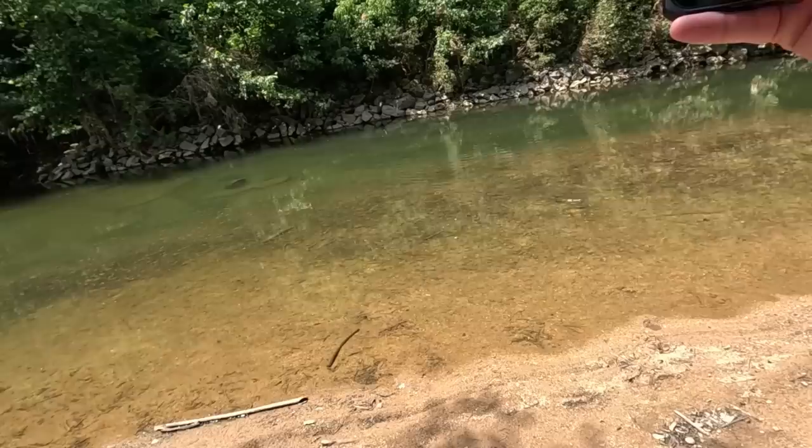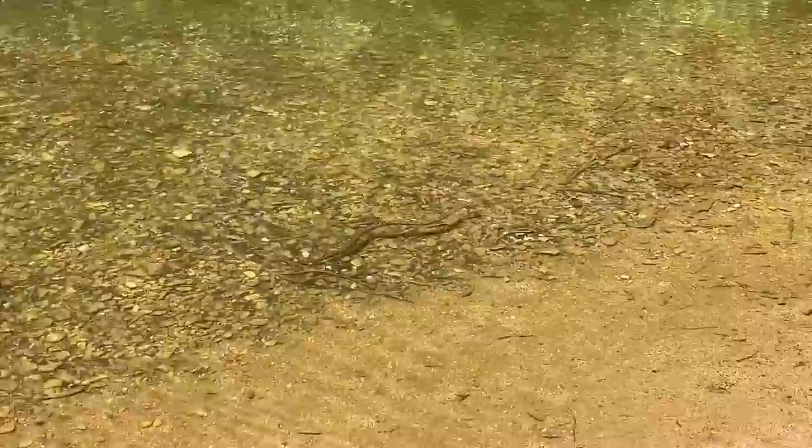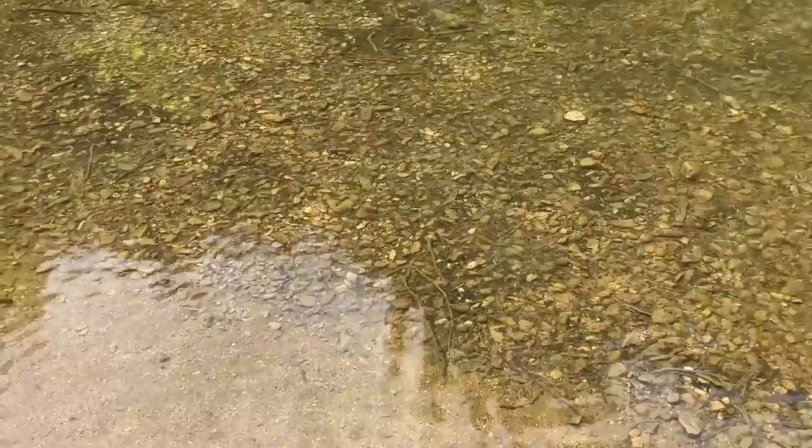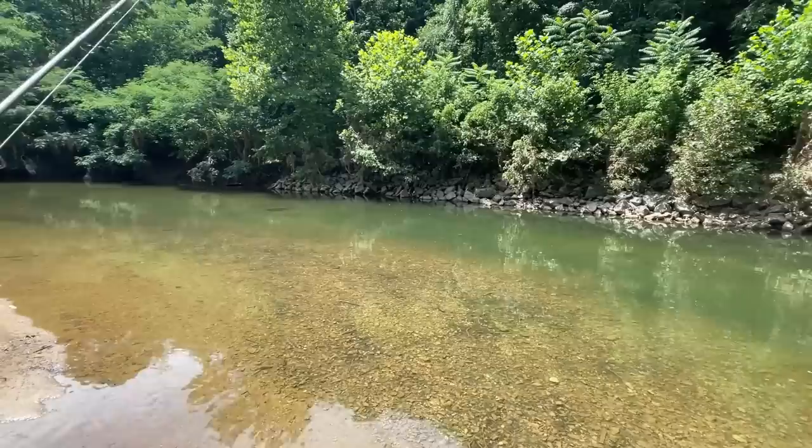You got a little minnow that's twitching. It's kind of cool though. Just like a water snake, and he's got a darter. I'm really close. Oh, he spit it out. Look at that, the darter's still alive. The darter survived. That means that snake was down at the bottom. So right where I was catching these smallmouth, that's where that snake was eating.